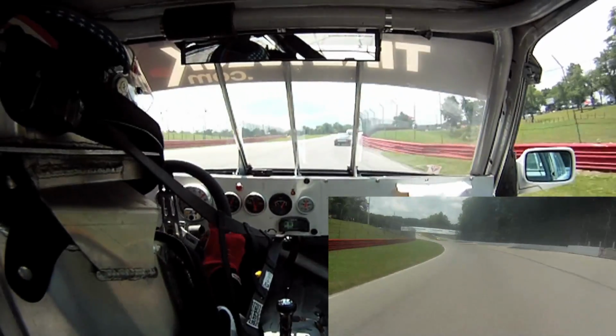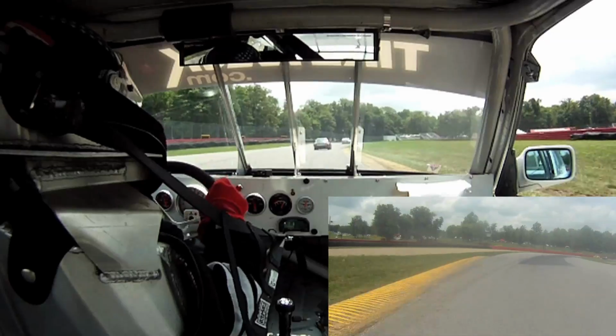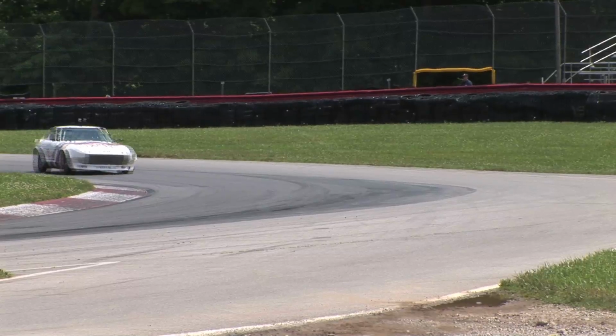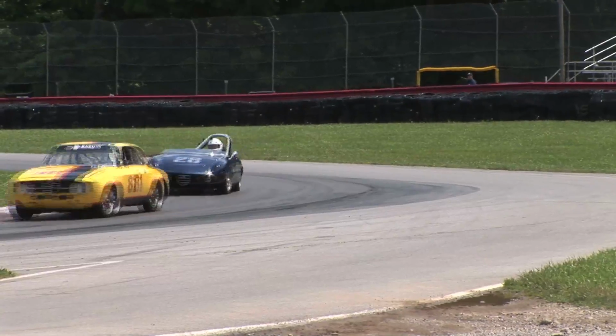Will Painter has brought the orange number 36 down the pit lane and has retired after just one lap, so apparently a problem. Getting confirmation from our pit reporters, thanks to Bob Miller and John Young down on the pit lane. The 167 that pulled in, Charles Safley, overheating. So apparently a problem there with that car, and it doesn't look like he's going to head back out.